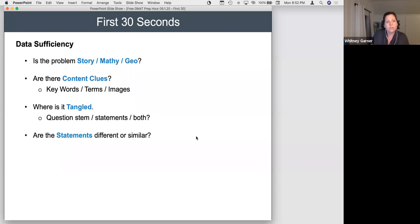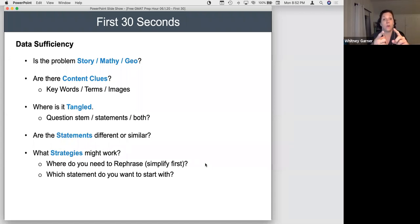One of the skills is going to be how similar or different the statements are. The more different the statements, the more likely I'm going to have to use different methods to attack them. The more similar, the more I can reuse a method. Like I'll probably do something similar to both statements. It does not mean that they're both going to be sufficient or neither. It doesn't tell me anything about the answer. Just knowing that they're very similar or very different might help me see if I can apply the same strategy to each one.